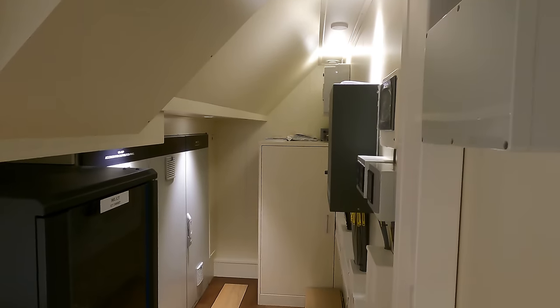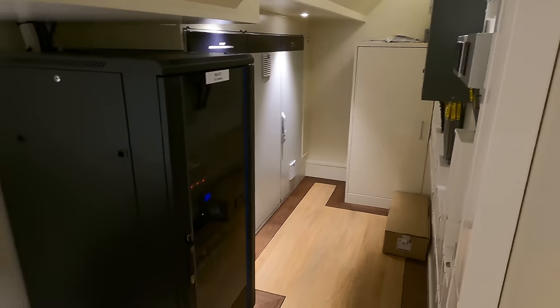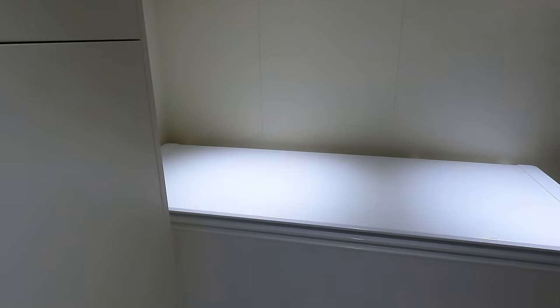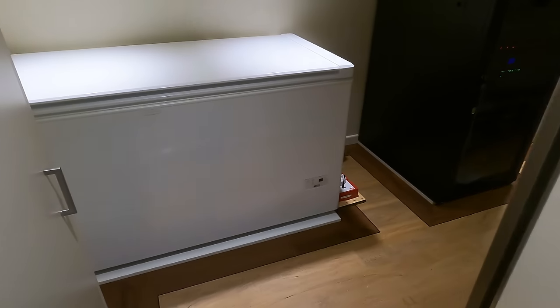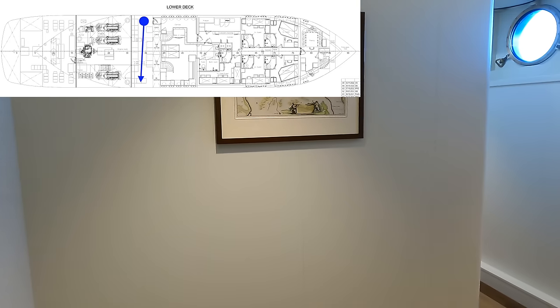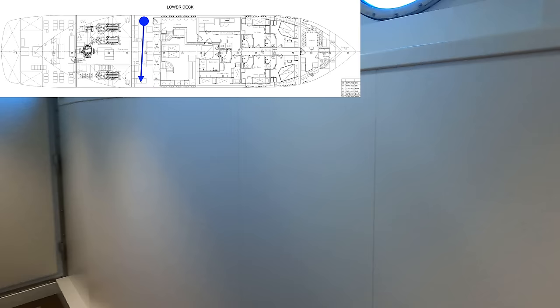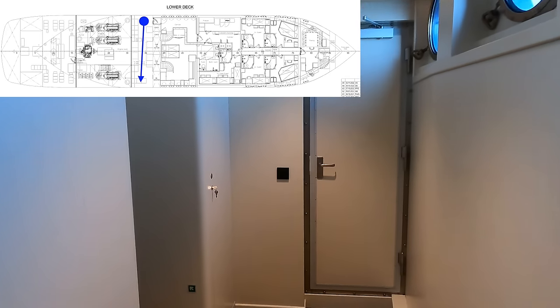In here we have a server room as well as some additional refrigeration space. If you didn't know your way around this boat, then it would be quite easy to get lost on here. There's just so many compartments. As we exit the master cabin and venture aft, we find a huge switch room that leads into the engine room.